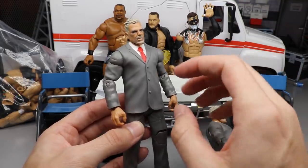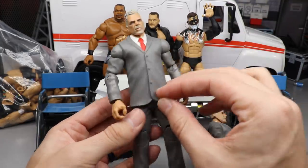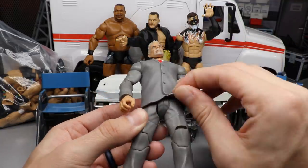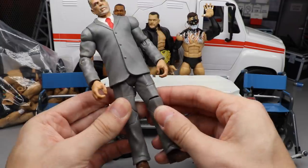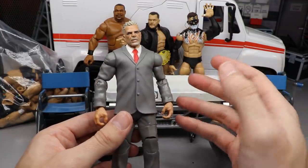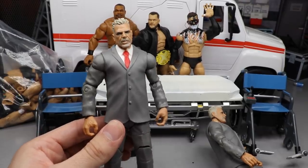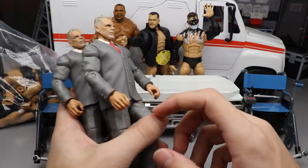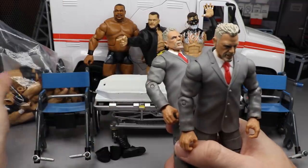I think Rollins will look a little bit better, but for Finn, they need some sort of slim suit body. I feel like this jacket, the length is too far. It comes down too far below the belt and it just doesn't look as good. The pants are too baggy for what Finn Balor would wear in a suit. So I really think we should get a slim fit suit body and not always these jacked, more broad guys. But that's what we're going to be doing with this bag of Finn Balor heads.